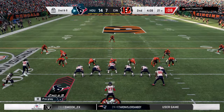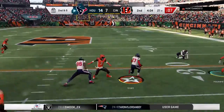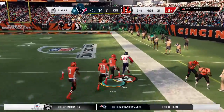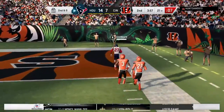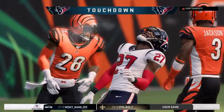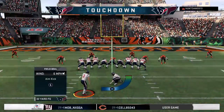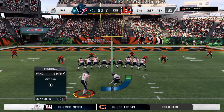Watch out. And some room to roam now. Touchdown, Houston. Corey Grant, 79 yards. And the Texans are able to show off their quick strike ability.